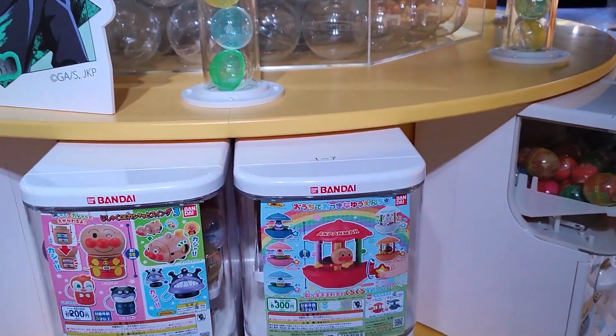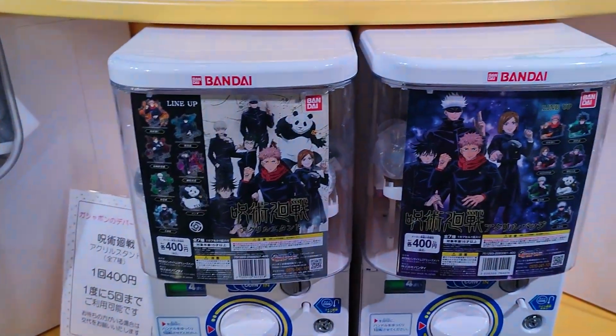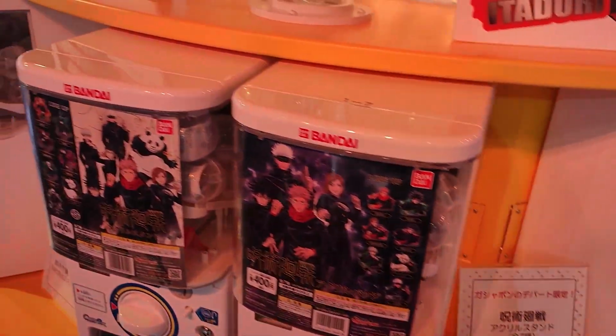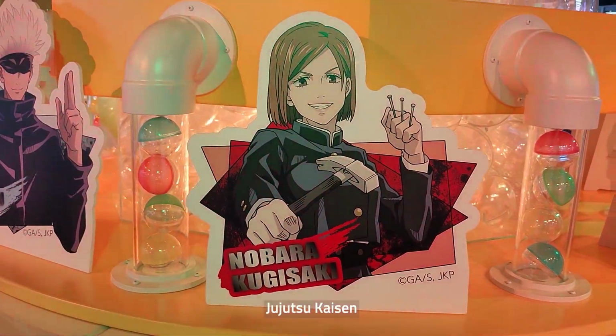They're all different prices. Some of these are 300 and 200 yen over here. These are 400 yen. This is the popular one right now.